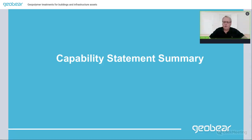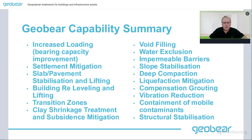Now, a very, very brief overview of our capability, just to give you a general idea. So these are the sorts of things that we aim to do with our technology. So we're looking at increased loading, that's a bearing capacity improvement. Settlement mitigation, settlement being one of the key factors for the performance of structures. Slab pavement stabilization and lifting. Re-leveling buildings and lifting buildings. Transition zones, this is ground improvement near to structures. Clay shrinkage treatment and subsidence mitigation. Void filling, water exclusion, impermeable barriers. These are reducing water flow. Slope stabilization, deep soils compaction, liquefaction mitigation associated with earthquakes.